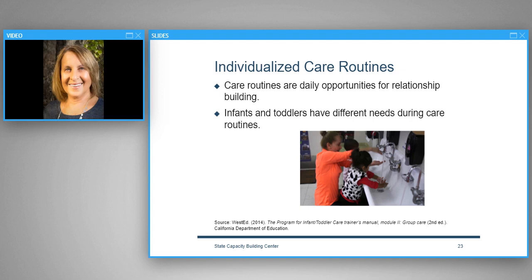Now it's time for another learning experience. You'll need to use your worksheet to record your responses for slide 23. Please pause the webinar and identify a few routines that infants and toddlers experience each day. Then record some ideas about how each of these could be individualized to meet each child's unique way of learning. Resume the webinar when you're ready.